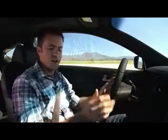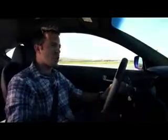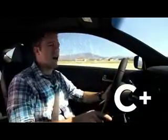The third most important thing is the driver inputs. Your steering, your shifter, your pedals. They should all engage you, make you want to drive harder, faster, and better. Now while the shifter throws nicely, and I don't miss shifts too much, it does feel a little rubbery. I'd have to give the driver inputs on the whole a C+.